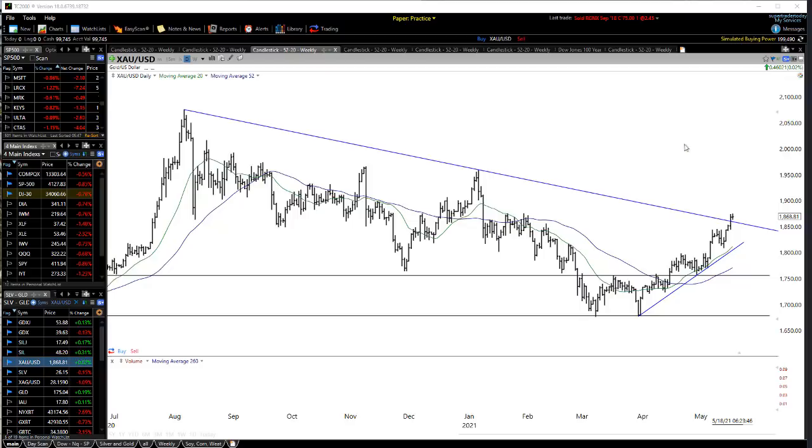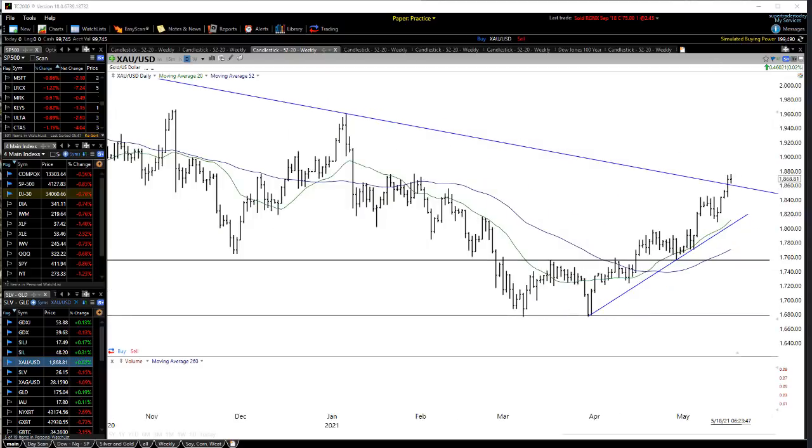Let me take that off the screen again. We're getting a lot of resistance around this level through here. You can see this whole level is around the 1860 to 1880 level. That's the resistance. But this is actually a very nice pattern here. We've got a double bottom and we're starting to see a bit of an upward trend now when we are looking at the gold.